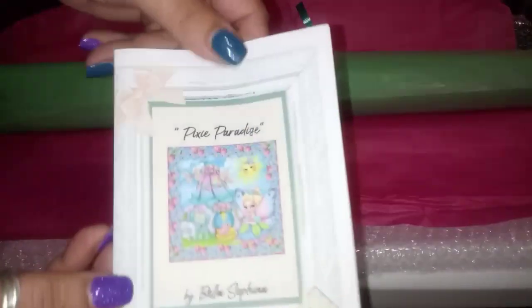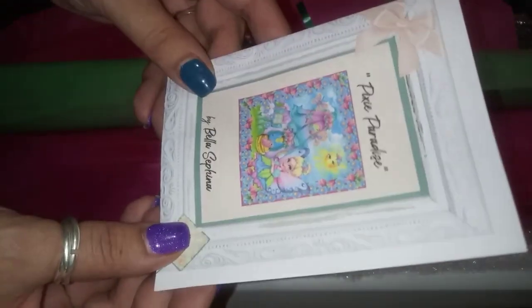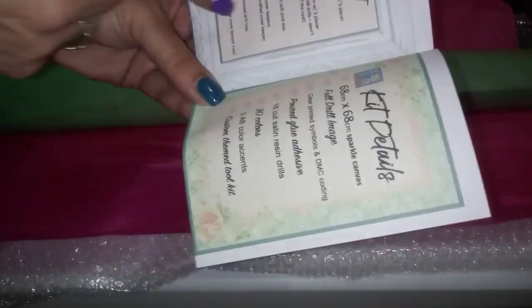Then you have another little paper. My goodness, Sandy, you do too much. We appreciate it though, but my goodness, you need help. I need to go move next door to you. So you get this little other paper. It has all your contents. Okay. Oh my God.